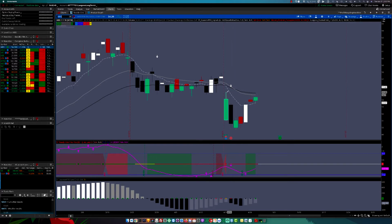Webster Financial. Fibonacci, previous low to previous high. That 127 extension is the low of the high before it had earnings. That comes in right at 56.66. That's definitely going to be a target it's going to go after, followed by 58 and then eventually 64.